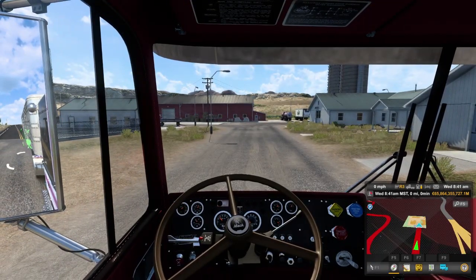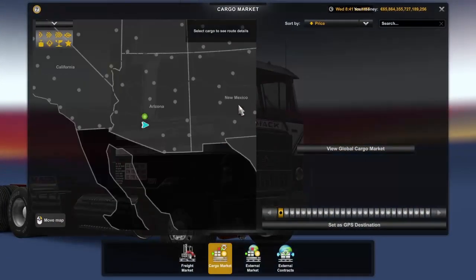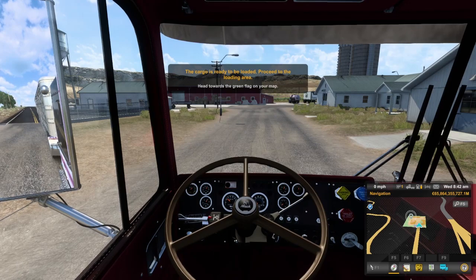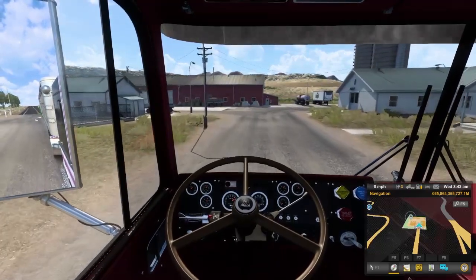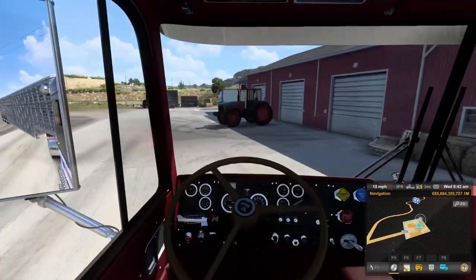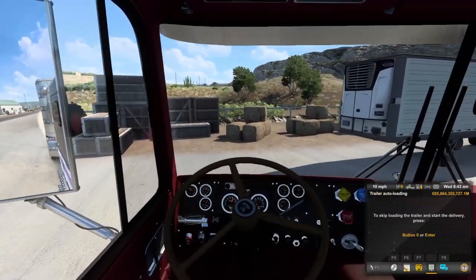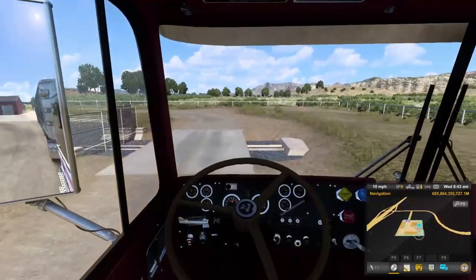Too far. Hit that cargo market. Yes. Drop it in first gear. I'm gonna let it walk by itself. I wish I could float gears with this gear lever, but I have to push the clutch in every single time. It doesn't recognize that I'm trying to change gears without the clutch being pressed in. If that makes sense. I think that's a pretty good explanation of it.